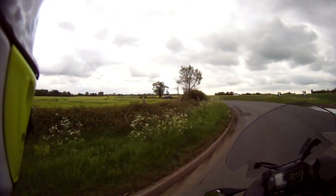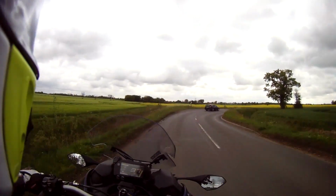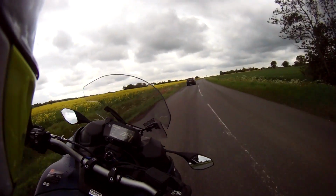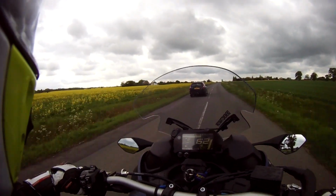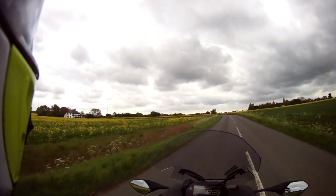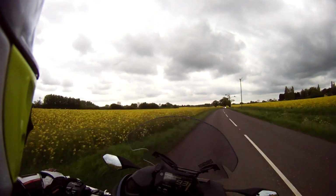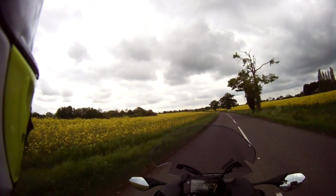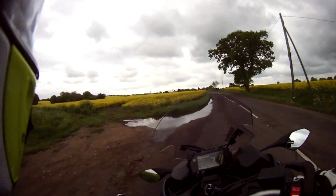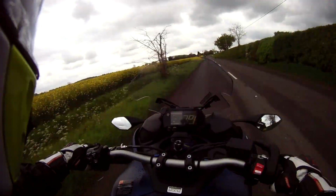Wind noise. I really feel like you can tip it in though. There's some ripples in the mid corner, didn't really feel anything. We have a little light as it comes on. You might be able to change it, a flash on the shift light.